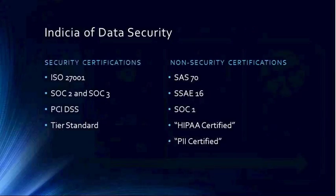Tier standard you see rarely. You sometimes will see it. This relates to data centers specifically, but not necessarily to security specifically. This is from the Uptime Institute. It is a standard for measuring the reliability of a data center. And what it means is basically, it will show you that this data center has redundant power supplies, backups. It's a reliable center, but it doesn't necessarily mean it's an unhackable center.